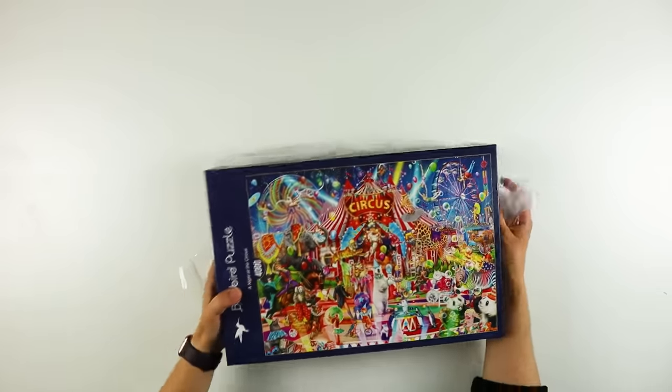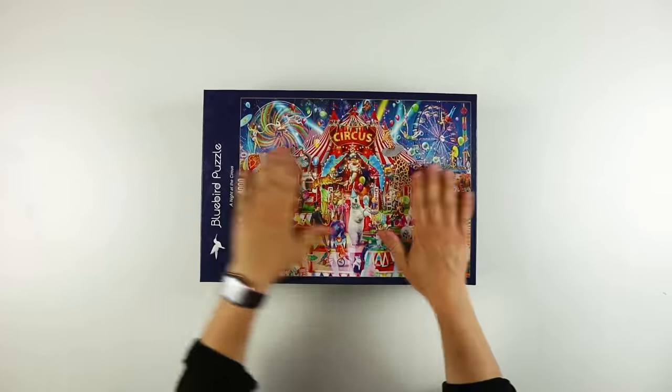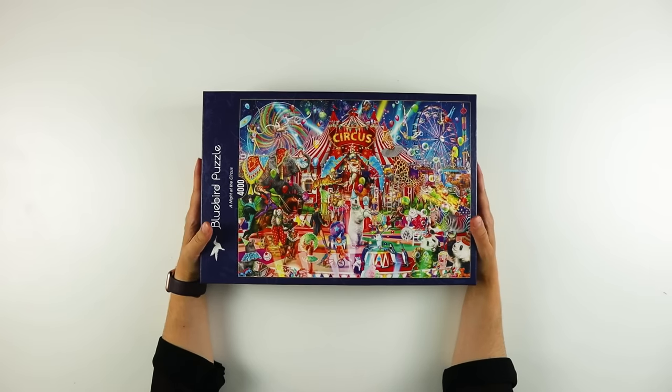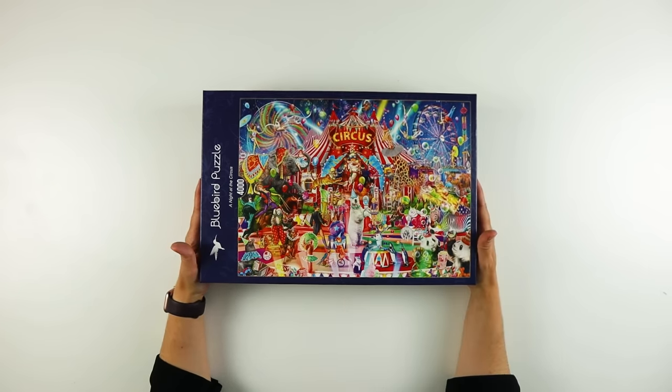So much detail as well. Okay, so cellophane is off. And we're going to have a wee look at the pieces and the box, because it's the first time I've done a Bluebird puzzle on the channel.